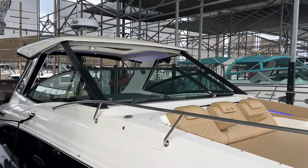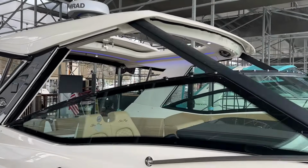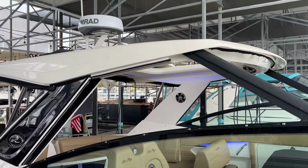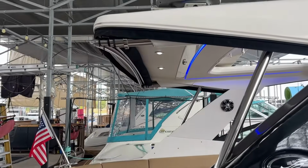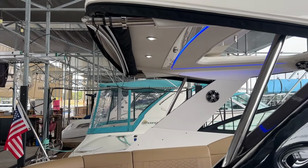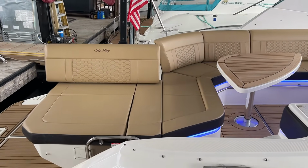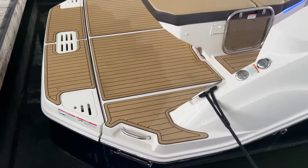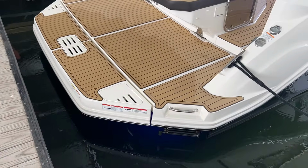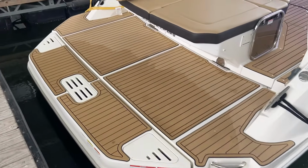So it does have the fiberglass hardtop with opening sunroof, manual. It does have the Simrad radar for the twin upgraded 12-inch screens on the dash. It does have the Sure Shade, hit a button. That shade will come out about another 7 feet to give you shade over all of this back sun lounge area. It does have this sea deck throughout. It does have underwater lights. It's got the hydraulic swim platform.